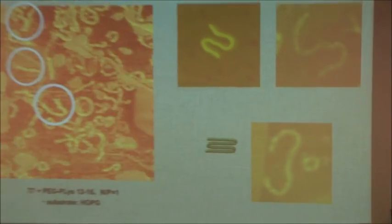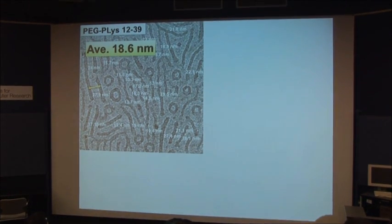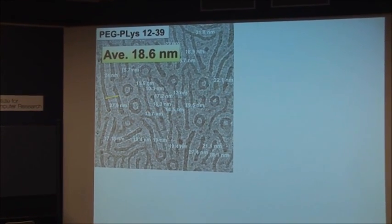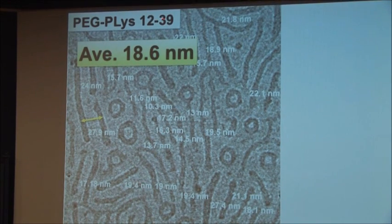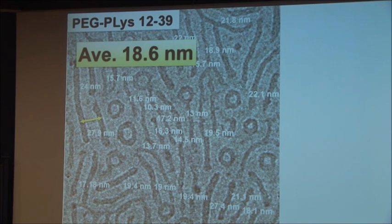So to measure the PEG thickness, we concentrate the DNA loads and take the cryo-phase contrast TEM, as shown here. So this is a cryo-phase contrast TEM. And here, we utilize a block copolymer. 12-39 means that the molecular weight of polyethylene glycol is 12,000, and the polymerization degree of the lysine unit is 39. And this is the spacing, and the average is 18.6 nanometers.